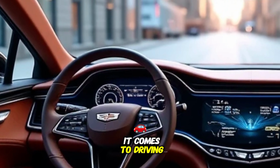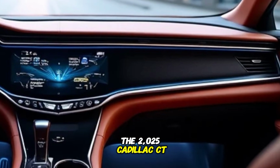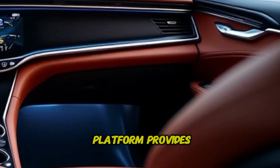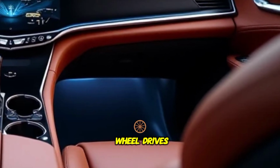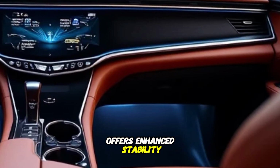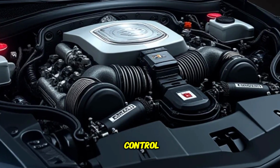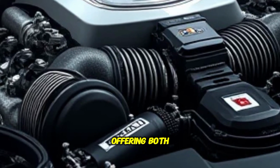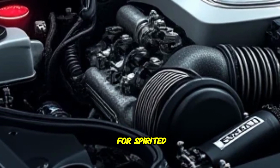When it comes to driving dynamics, the 2025 Cadillac CT4 delivers a balanced and engaging experience. The rear-wheel drive platform provides sporty handling, while the available all-wheel drive system offers enhanced stability in various road conditions. Cadillac's magnetic ride control ensures the suspension adapts to the road in real time, offering both a smooth ride for daily commutes and sharp, responsive handling for spirited drives.